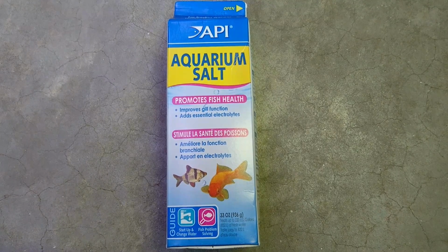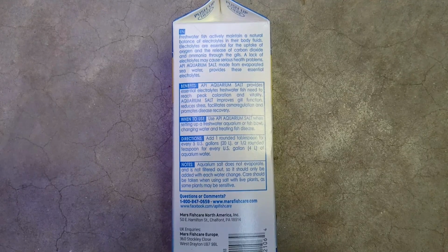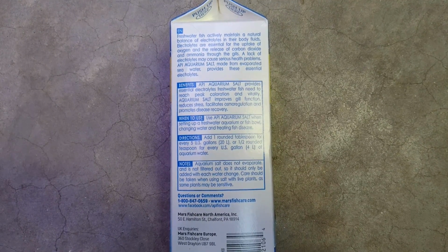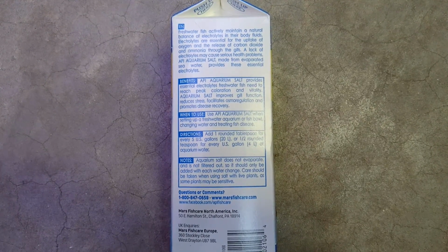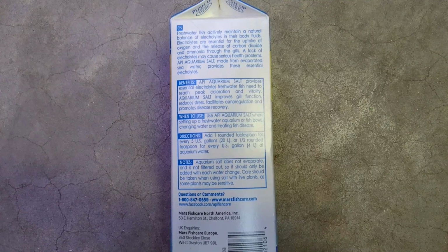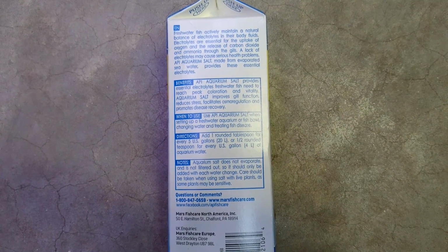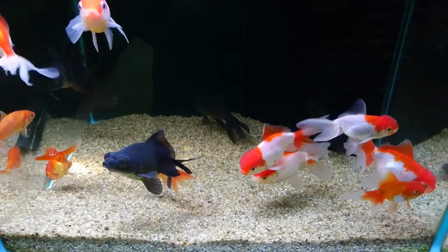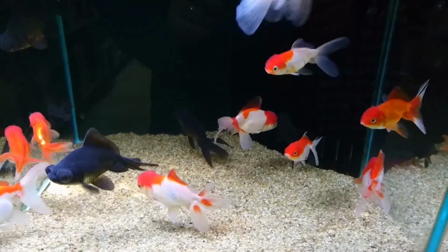So the next common issue you get is swim bladder, and that's where the goldfish isn't quite floating right and is either upside down on the top of the water, or it's at the bottom of the tank and struggles to get to the top of the tank, or it's kind of just unbalanced floating in the water. Now, there's quite a few different causes for swim bladder, and because of that there's quite a few different treatments.